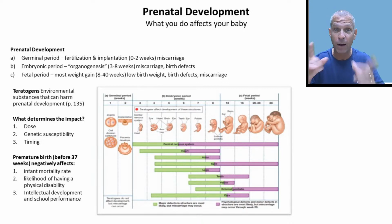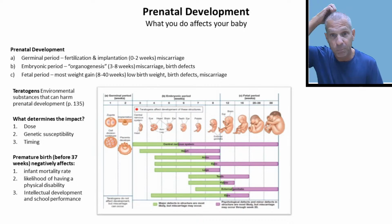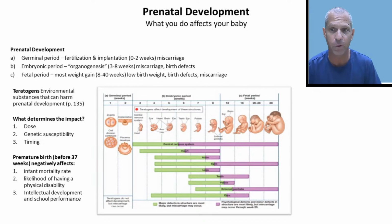Okay? Now, as I said earlier, teratogens are any environmental substance that can harm prenatal development. There is a list of these substances on page 135. You should take a look at them and be able to tell me that they are teratogenic. Most of them you'll know: alcohol, cigarettes, opioids, heroin. Turns out acne medication can even be teratogenic. You have to be careful with the drugs you take when you're pregnant.